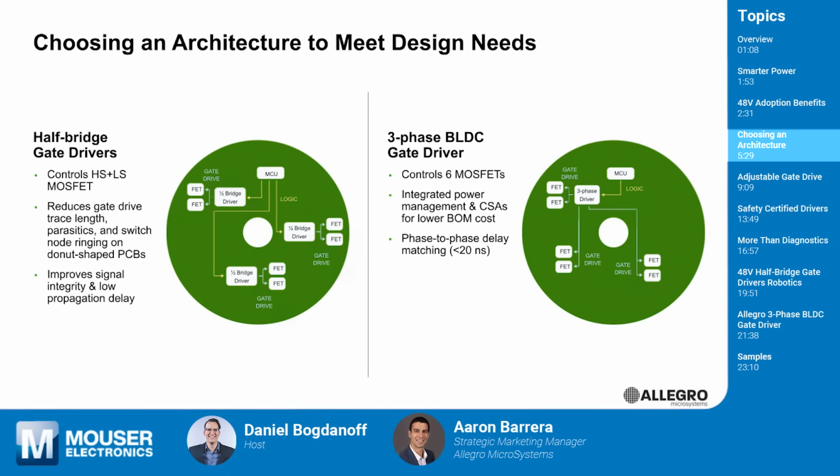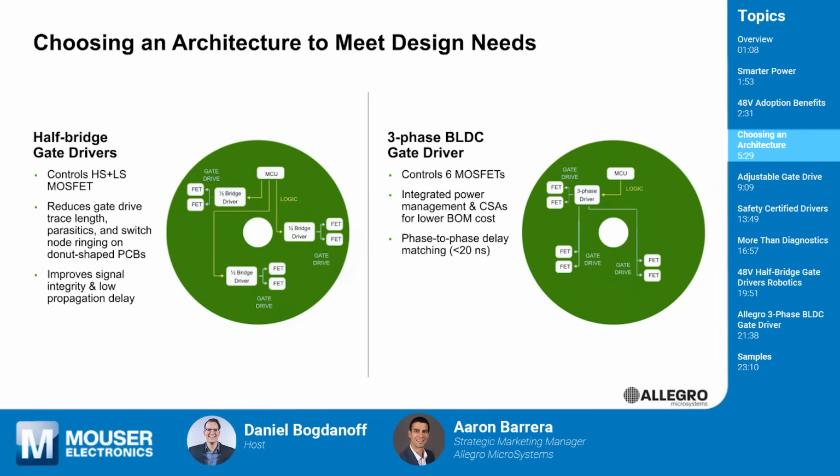Traditionally, a lot of people like to look at three-phase BLDC gate drivers because there's 48-volt gate drivers, but an architecture that is pretty useful for these robotics applications is using half-bridge gate drivers. Half-bridge gate drivers control a high side and a low side MOSFET. And by taking three half-bridge drivers, you can actually place these half bridge drivers on a PCB that typically has the motor mounted to it.